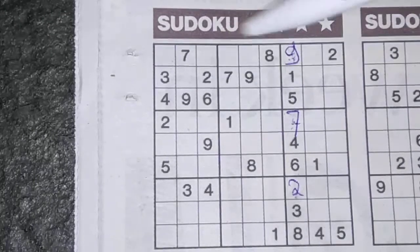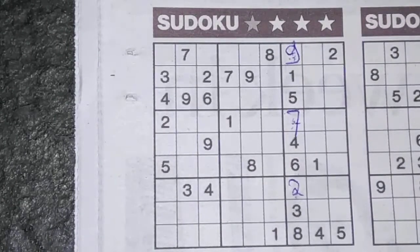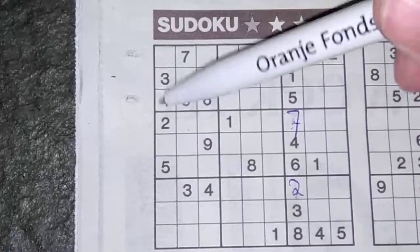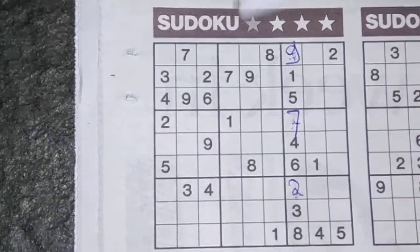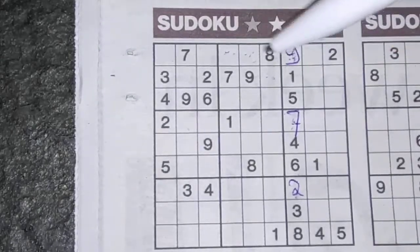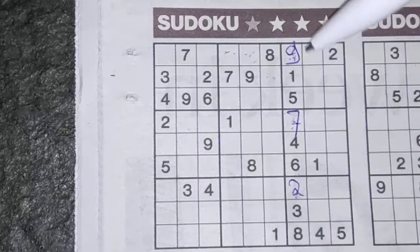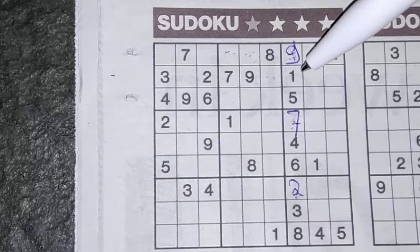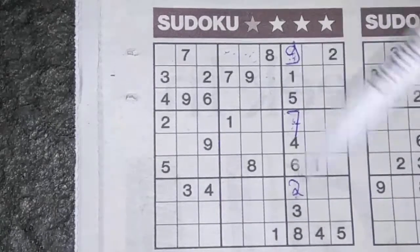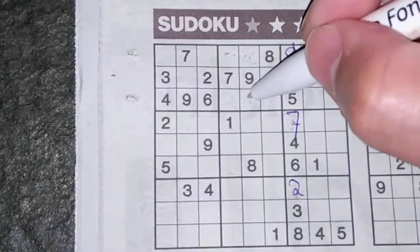I see in this big square 6 missing numbers. Three of those missing numbers are the 4, the 6, and the 5. So the 4, 6, and the 5 go in those 3 boxes. That means the other 3 numbers are the 1, the 2, and the 3. I see here a 1, so no 1 there. Here also a 1, so no 1 there. The only place for the 1 should be there.